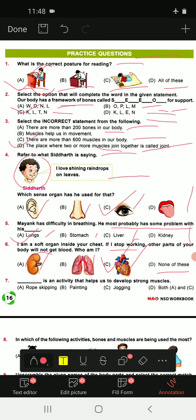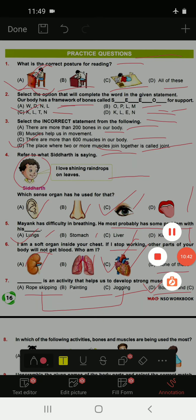Next question. Dash is an active activity that helps us to develop strong muscles. Option A is rope skipping, B is painting, C is jogging, and D is both A and C. These two options. So which option is correct? Option D, that is both A and C, rope skipping and jogging. This is an activity that helps us to develop strong muscles.